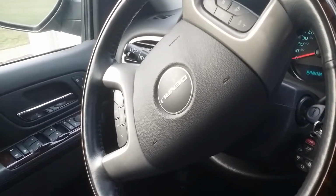The steering wheel comes with a column shifter. As you see, this is Denali trim. OnStar system with the glasses in the way. Or should I say sunshades. Air vents. And let's go take a look at the rest of the car. Running boards.